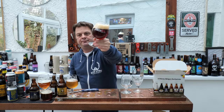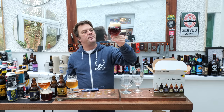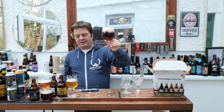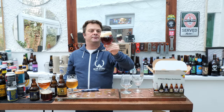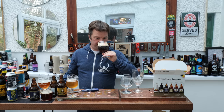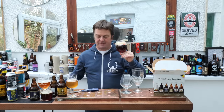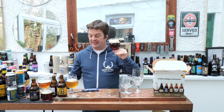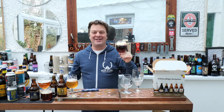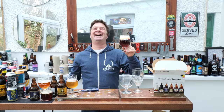Look at that. Good levels of carbonation, hazy, two-finger, tan-coloured head. Let's get the aroma. Another interesting brew. I'm going to have a fantastic day ahead of me. All of these Belgian beers around me, blimey. Merry Christmas, everybody.